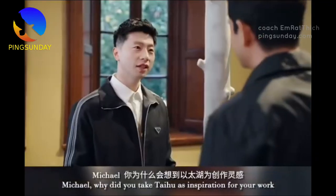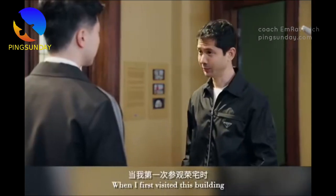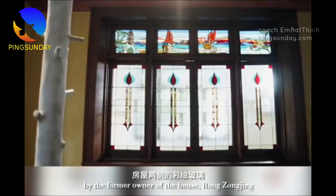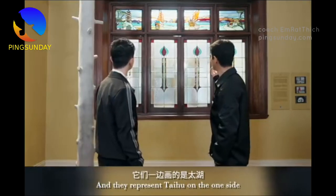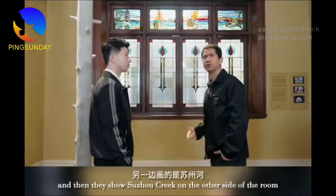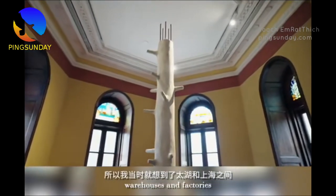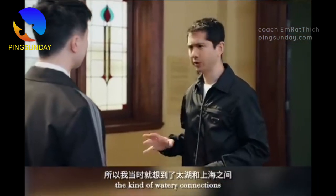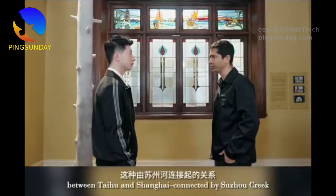When I first visited this building, I saw these stained glass windows that were installed by the former owner of the house, Rong Zhai. They represent Taihu on the one side, which is where Rong Zhai was from. And then they show Suzhou Creek on the other side of the room, which is where many of his businesses had warehouses and factories. So already I was thinking about the watery connections between Taihu and Shanghai, connected by Suzhou Creek.